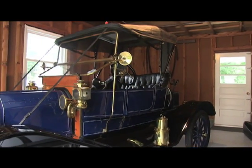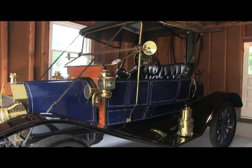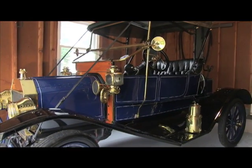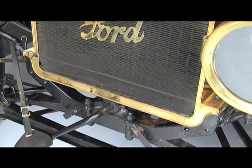I'm here with Tom Strickling and his Model Ts. They're fabulous. Tell us about them. Well, Laurel, this is a 1911 Ford Model T. It's fully restored, not by me. Somebody else did all the hard work. It's a roadster because it's a two-seater and it's a convertible.